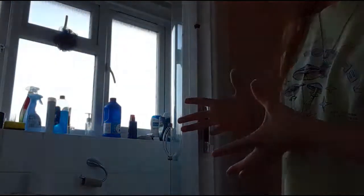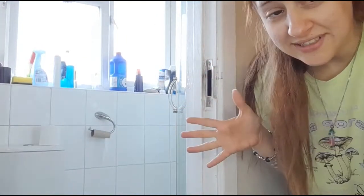I'm just going to shut that window, guys, strictly because it's really loud and you can't hear me. But yes, so this is a small bathroom. What I'm going to do first, and the lighting's not good, so let me get better lighting for you. Better lighting, guys. So this is the bathroom I'm going to be cleaning.